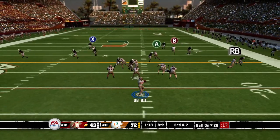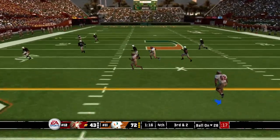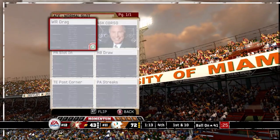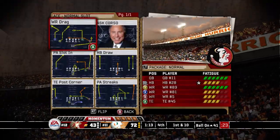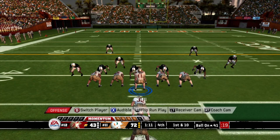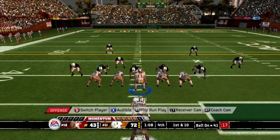Third and short, and they'll throw for it. He looks. He airs it out. Complete. He goes down at the 41. The wideout comes up with a spectacular play. Yeah, and if I'm the coach, I'd put a big circle around that play so I can remember to call that one again. Good call.